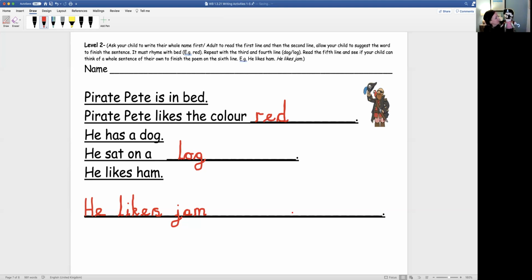Pirate Pete, we've tried really hard to use our knowledge of rhyme words, and we're going to see if you like the poem that we've made. We've popped in some rhyme words at the end of each sentence so that we have a rhyming poem. I like this, Mrs. Harrison. Would you like to read it?